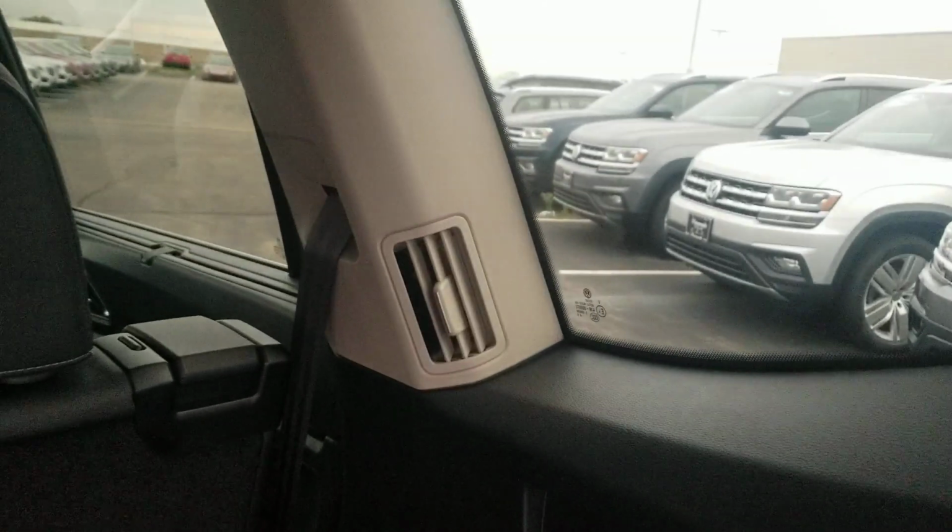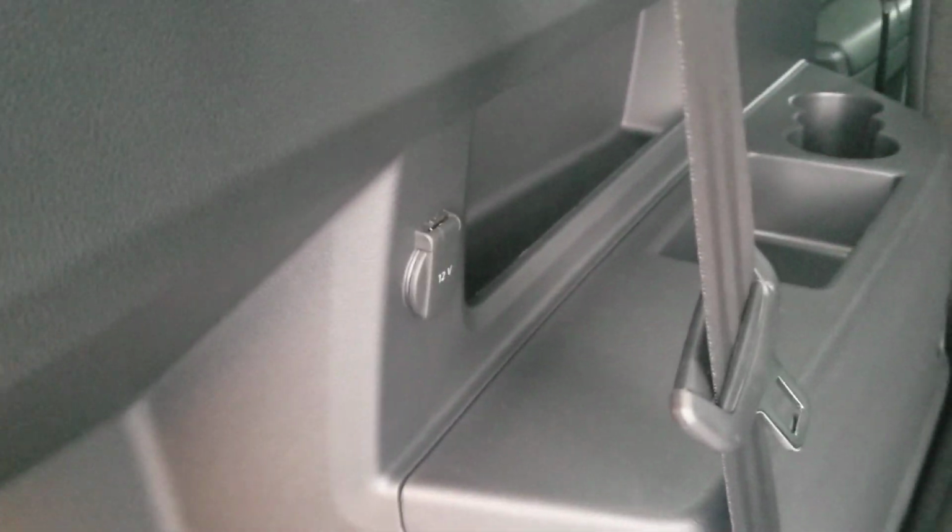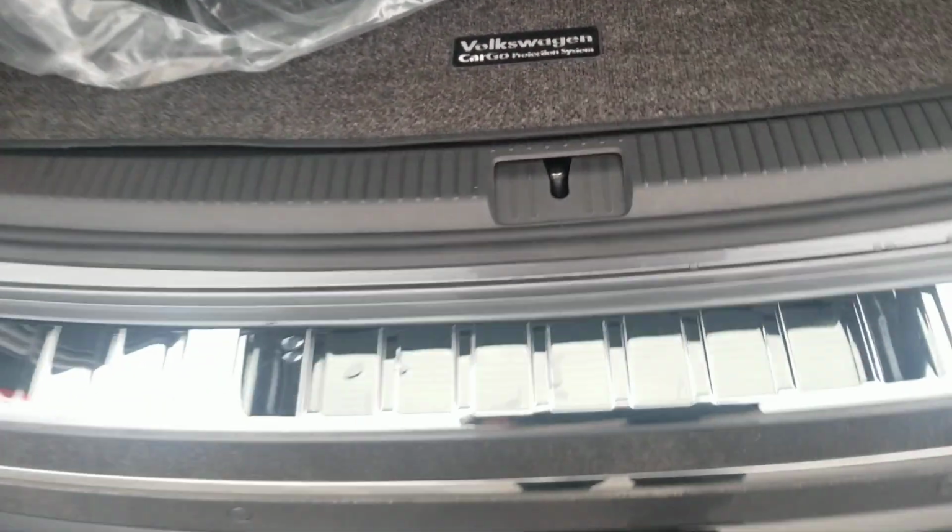So here again is a look through. There's a lot of things thought out here. Seatbelt clips right here to keep your seatbelts out of the way. More cup holders there, and there's a look at those C-pillar vents right there and right there. 12 volt charger in the third row right there. So they've thought of a lot on this car.